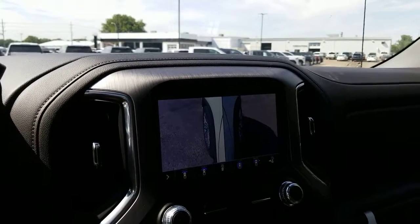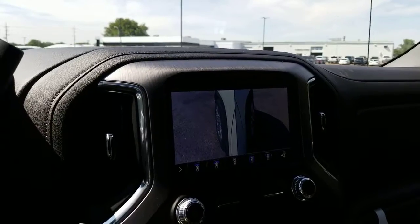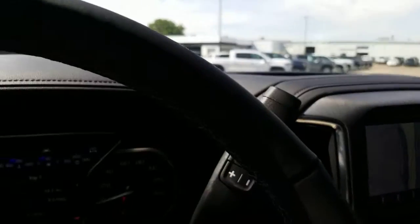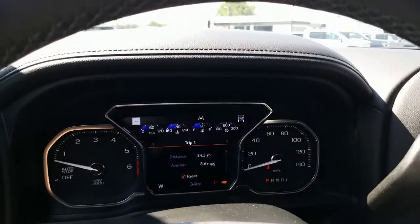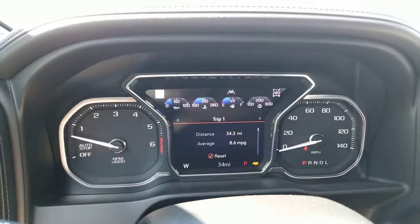On top of that, as I said, it's running really smooth and it's really quiet, so it will help with a lot of your road fatigue. And I would say this is going to be, if you're not using it for a workhorse, it'll also do a fantastic job for road trips.